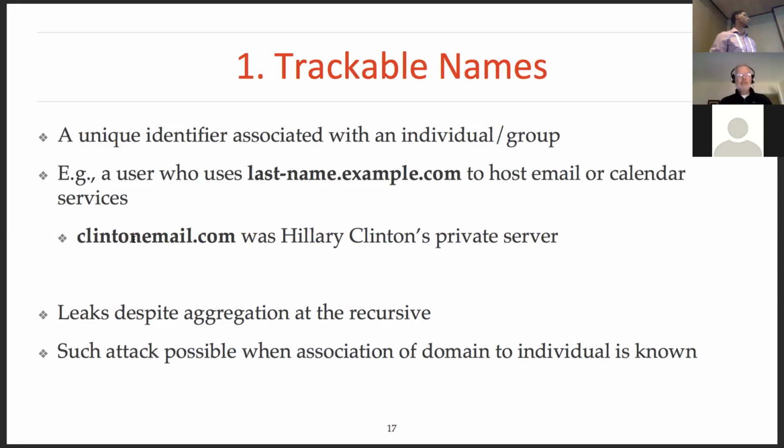So if users use such names to host servers that they use for their daily personal activities, the appearance of queries to such names in the data set might indicate some information about when they do what during their daily routine. And this can also be powerful because the leak is in the query name itself and has nothing to do with the source IP. But on the other hand, this attack might be difficult because such association between an individual and the domain name that they own requires some external knowledge. So it would be easy to look for if the adversary knows what to look for, but otherwise it would be difficult.